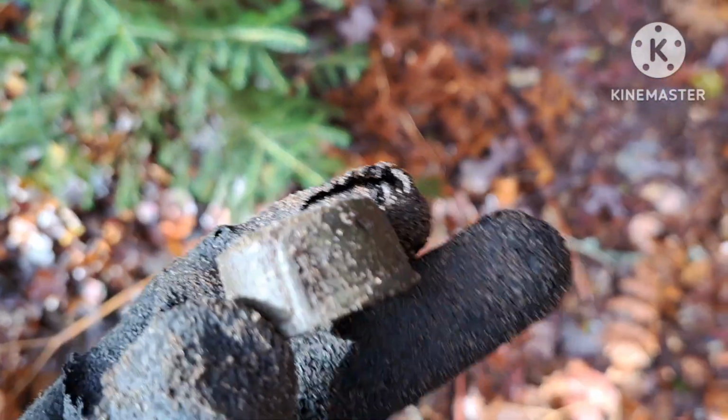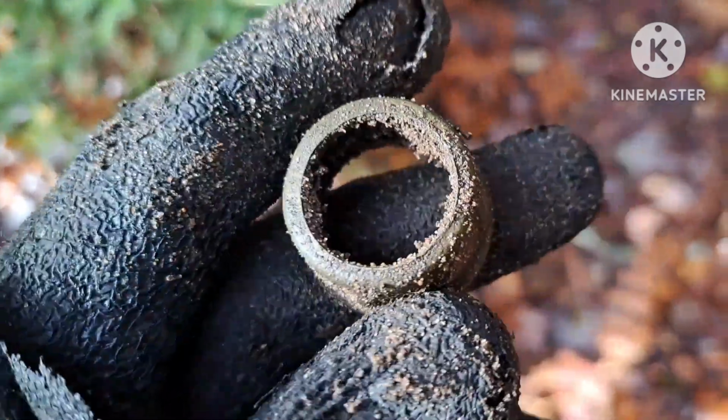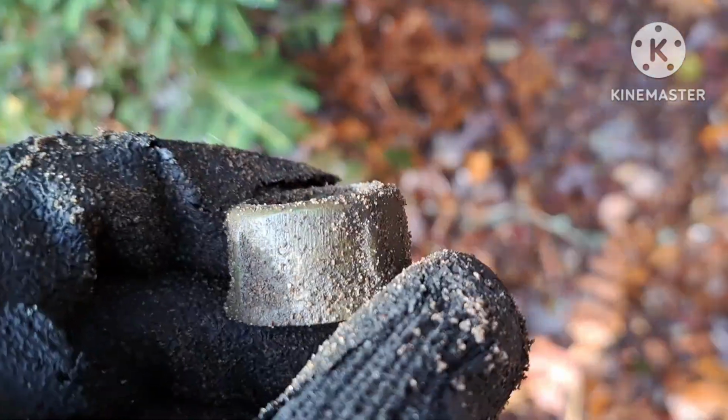I'm out with Practical Ken today, out at the farm. And it's not bad. It's a little chilly out. Sun finally popped through. And here's my first target. Yeah, not sure exactly. Some kind of a retaining nut made out of brass. All right, let's see if we can find some good stuff today.